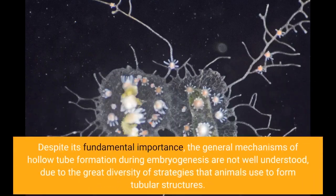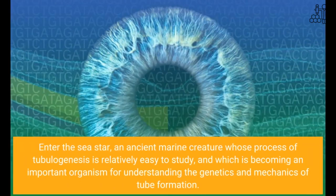Thanks. Despite its fundamental importance, the general mechanisms of hollow tube formation during embryogenesis are not well understood, due to the great diversity of strategies that animals use to form tubular structures. Enter the sea star, an ancient marine creature whose process of tubulogenesis is relatively easy to study, and which is becoming an important organism for understanding the genetics and mechanics of tube formation.